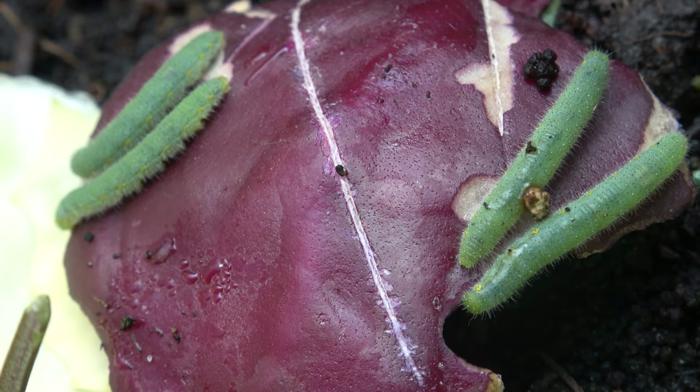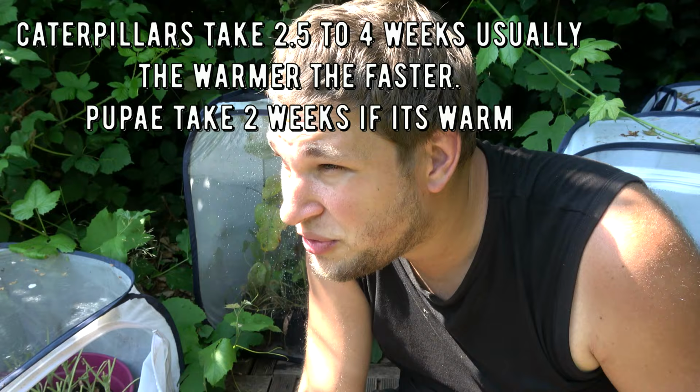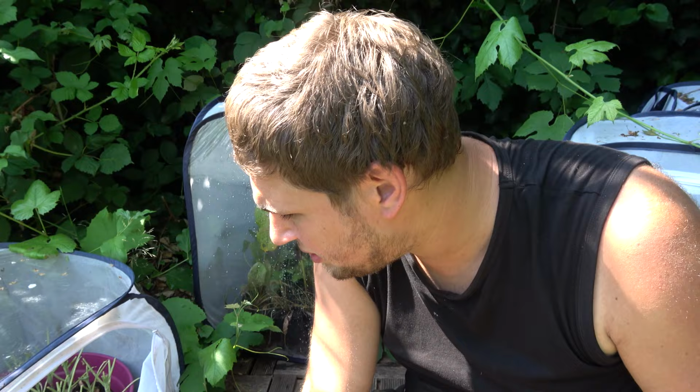Alright guys, so finally all my caterpillars pupated. But not just that, the pupa are already developing, so maybe in a few days I will find my first Pieris napi butterflies down here. Come here. Oh wait, I have to take the camera. Look at that. Anyway.